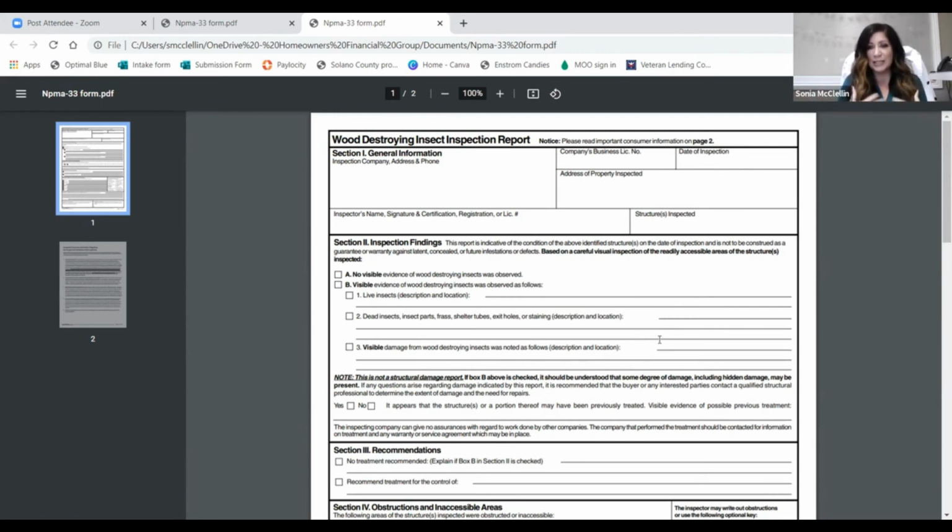Even though it can look like a townhouse or it might be a condo, it's the way it's zoned. If it's a PUD, we look at it as a single family residence, and then a VA loan is fine for it. So if you have any questions on a property and whether it's VA approved, just shoot it over to me. I can help you out.